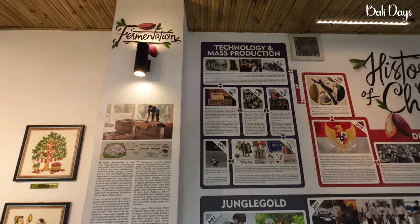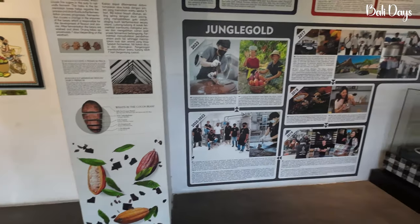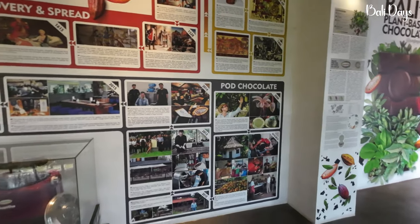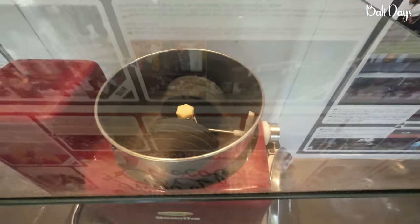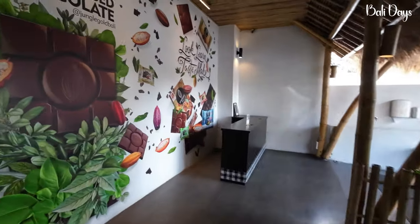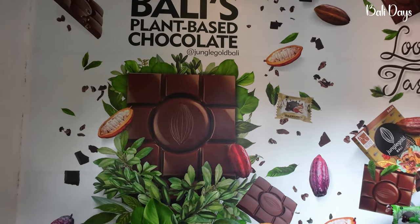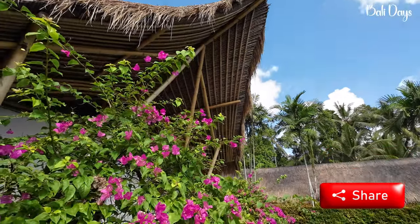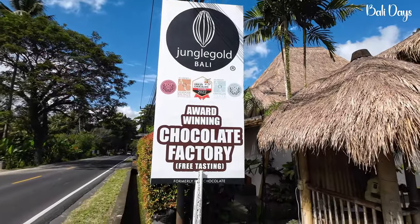There's a whole lot of information on the walls here, which is probably a little bit too much to go through, but I think our host in there gave us a pretty good description of what goes on. JUNGLEGOLD Bali, award-winning chocolate factory.